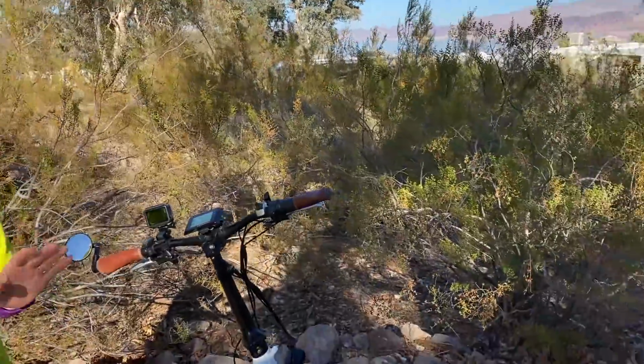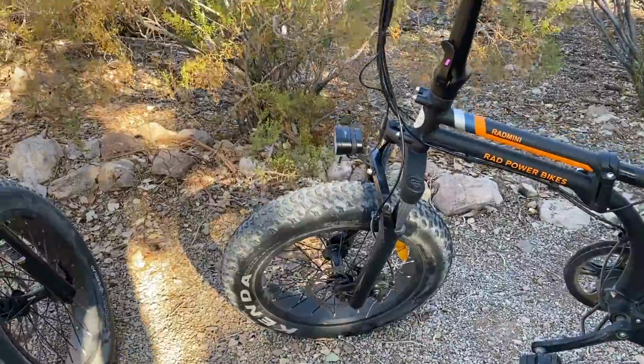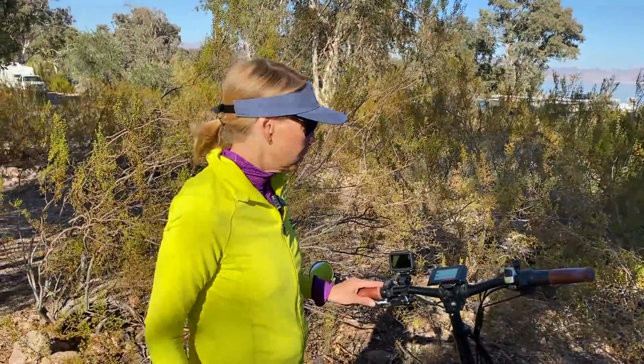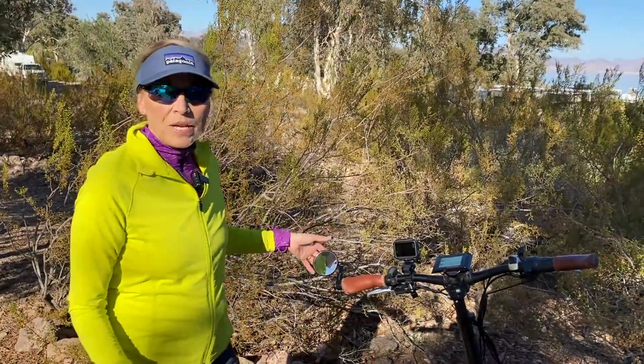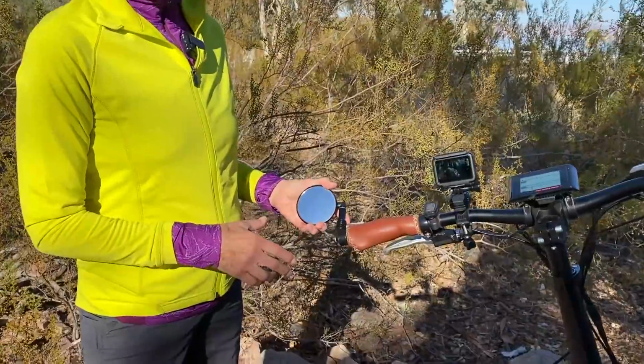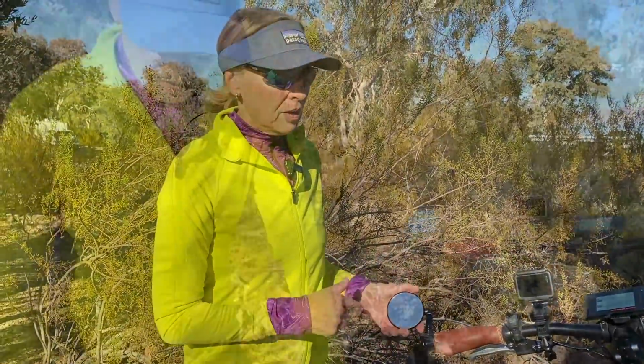John's bike came with the nubby tires, which we thought were going to come on this bike as well, but they did not. So that's why we had to do it. So there's a heads up in case you're getting the step through. The other thing we added was the rear view mirror, and John put this on for me at Anza-Borrego.